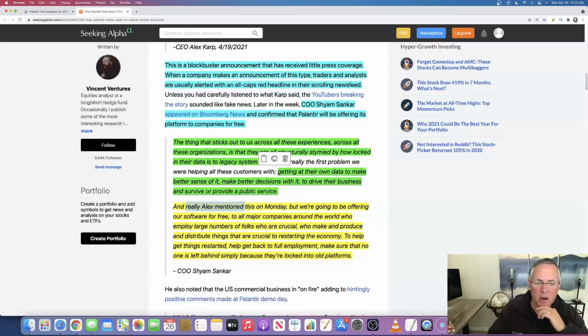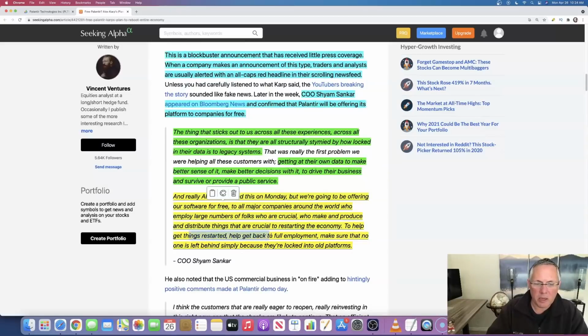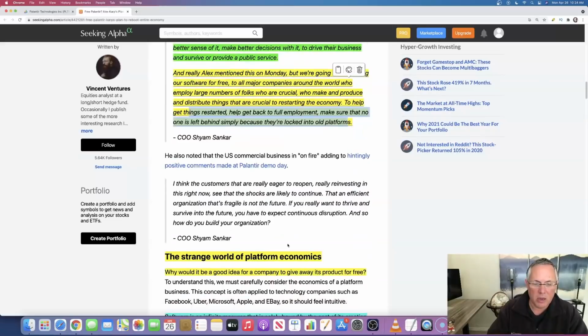And he reiterated that Alex mentioned on Monday that we're going to be offering Foundry for free to all major companies around the world who employ large numbers of folks who make and produce and distribute things that are crucial to restarting the economy. Okay, think of that. I mean, they're helping these companies dramatically. Yes, they're going to make money off of it at some point, but they're also going to these companies with an open hand saying, we want to help you. Okay, it's crazy. They want to help get things restarted, help get back to full employment, and make sure that no one is left behind simply because they're locked into old platforms. This is a big deal. This is awesome.